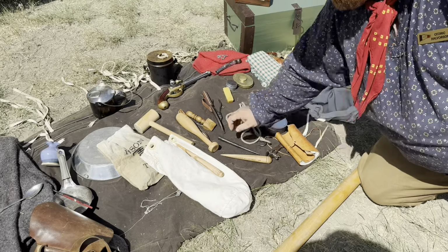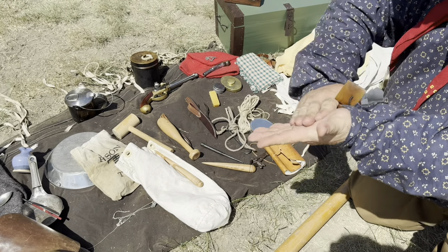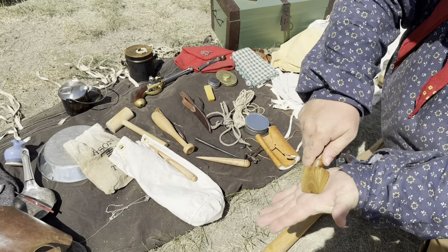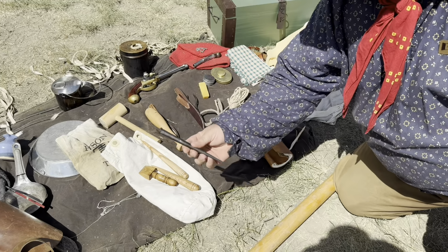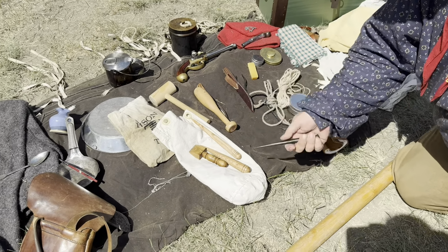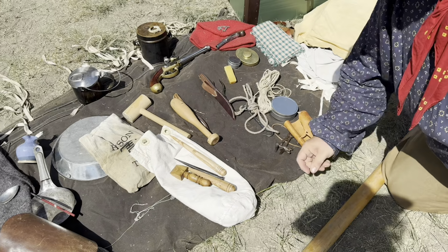Yep, they have all sorts of things. They could use a seam rubber if they wanted a crisp, clean, nice fold. They'd fold it over and then rub it down and it would keep its form, keep its nice crispness. Marlin spike was also very common, which is basically the metal version of this. Yeah, same thing as a fid. You could use those with knots and everything.